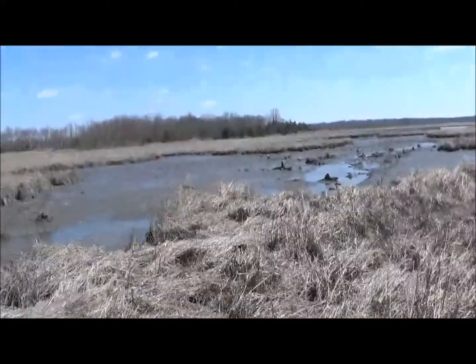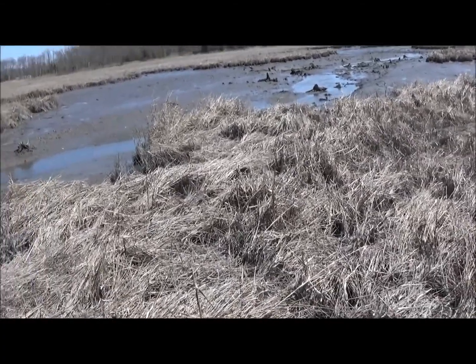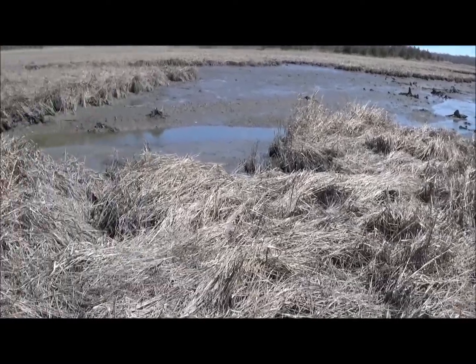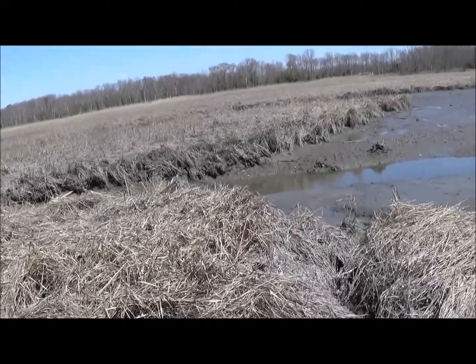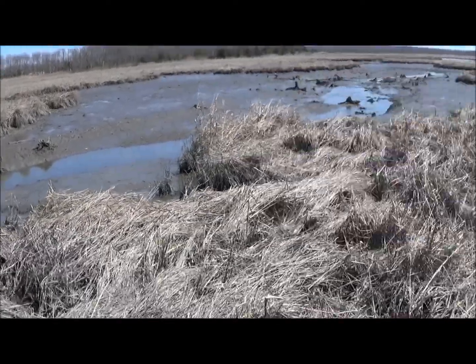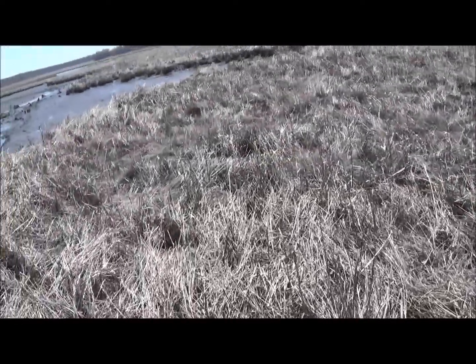But anyway, here's a look at the grass, and a nice shot. There's more of the stumps and whatnot. And there's a void there. Again, if grass was covering over that, you'd fall right into it. So always use extreme caution.